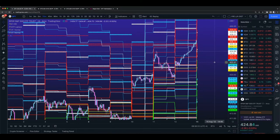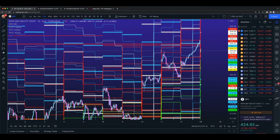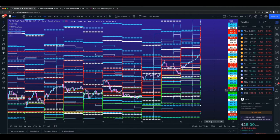So fantastic. And this is what people are going to do. People are going to be like, how did he know where the new weekly range was going to be out of this whole mess? All this price action last week.